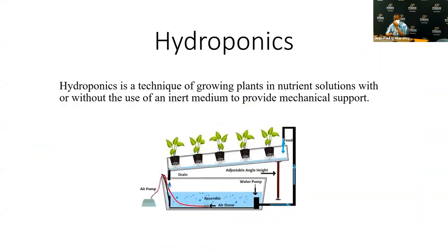As I was saying, we saw a big difference between the pictures on the left and the one on the right side. And I like that some of you have realized that the one on the right didn't need soil to grow, which is typically what makes hydroponics different. So by definition, hydroponics is a technique of growing plants in a nutrient solution with or without use of inert media to provide mechanical support.